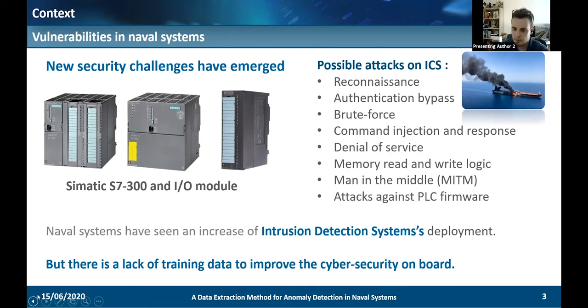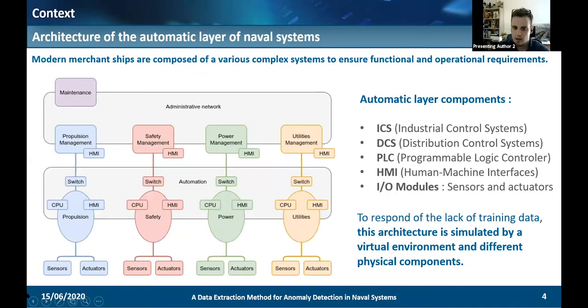And the research community suffers from a huge lack of training data to improve the cybersecurity on board. So one solution is to create the data by ourselves. So thanks to a cyber naval platform within the French Naval Academy and with the European project called Foresight, we try to simulate all the architecture of naval systems on board. And here is the point.